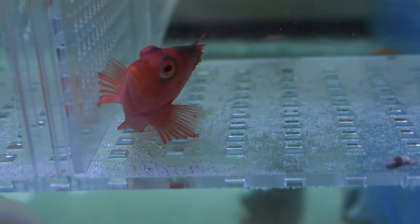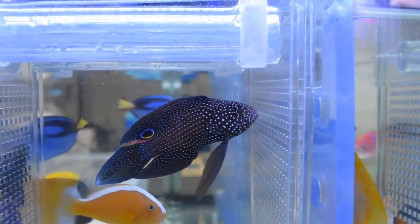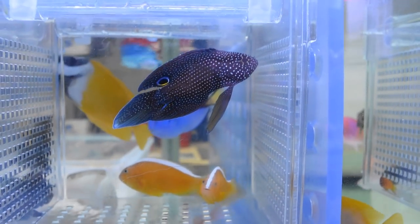He's just gonna chill at the bottom and, look at the eyes, he's just gonna be stoning out there like, duh. Wow, look at that, guys. It looks like a fighting fish. It looks like a betta. This is like the saltwater betta.